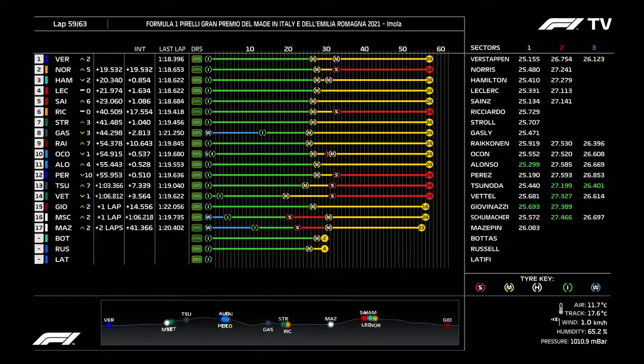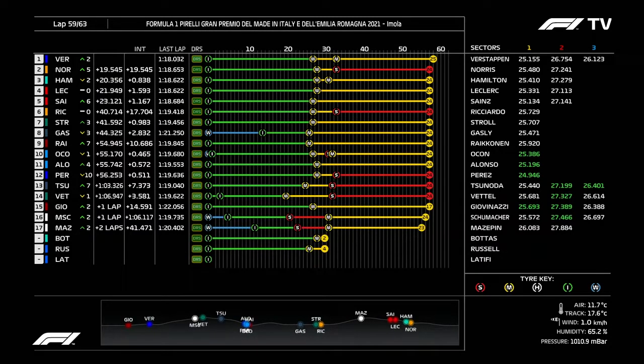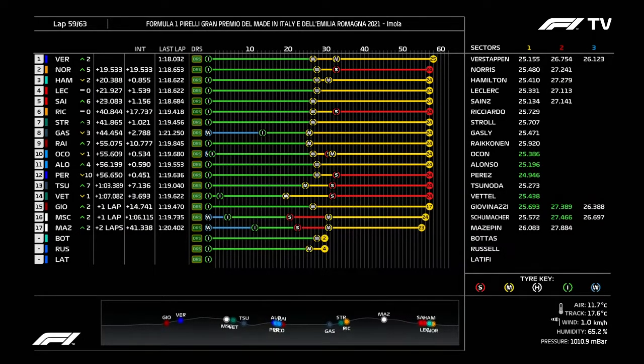Could have qualified third, but has put up a very good race here today, and there's a bumpy old ride for Gasly. He's lost places as a result of that. No, eighth place for Pierre Gasly still. Ambition well ahead of adhesion there. Just a touch. Right, what's Hamilton's ambition?